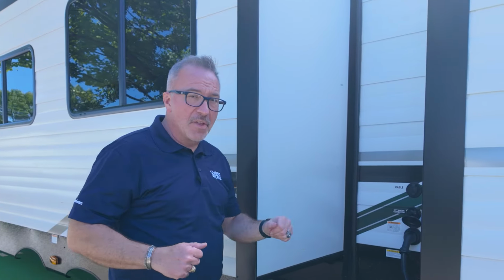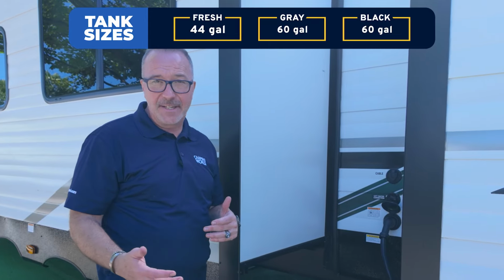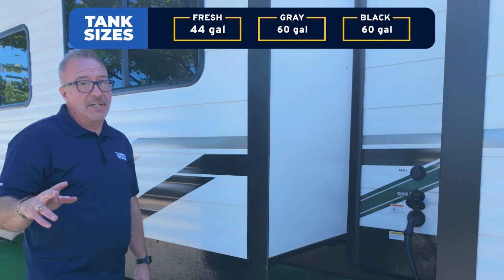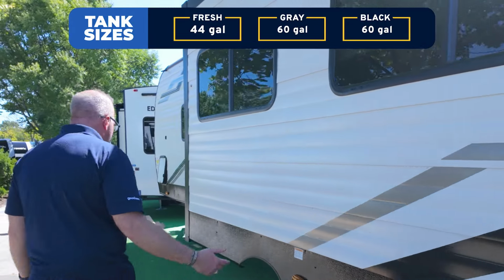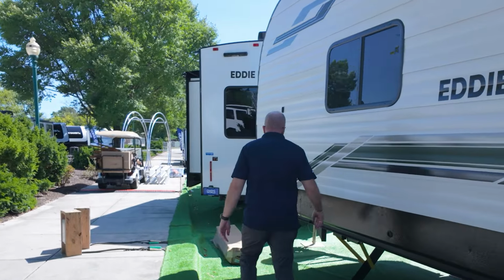Now your tanks on the 34 BHS are 44, 60, and 60. So 44 gallon fresh, 60 gray, 60 black. That's pretty good. But when you're talking about a bath and a half RV, you're going to need a gray tank that's pretty beefy. Other terminations are right there.